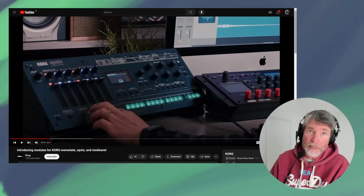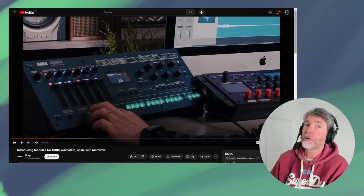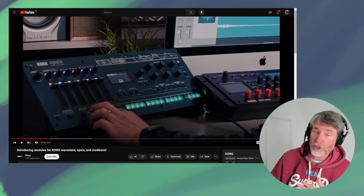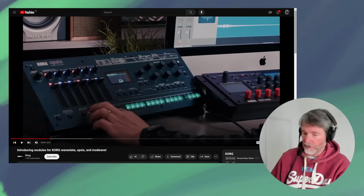ModWave is a wavetable synth. If you were not aware, the WaveState is their recreation of the iconic Korg Wave Station that I've demonstrated a lot here on the channel. One of my favorite synths of all time. I didn't enjoy editing it, but I love the sounds of that thing.